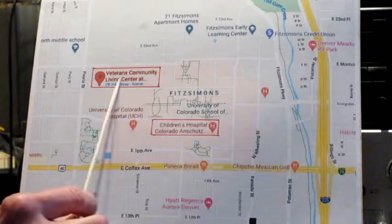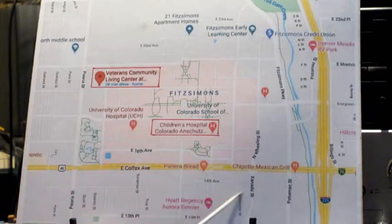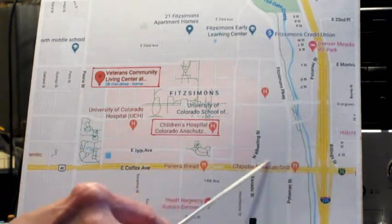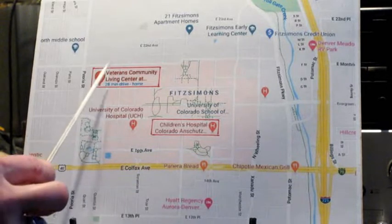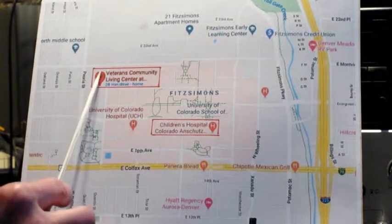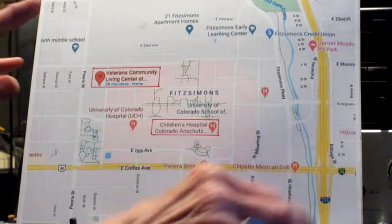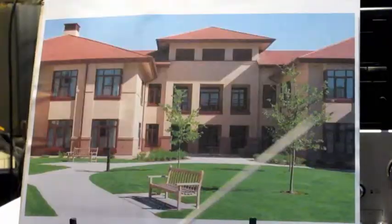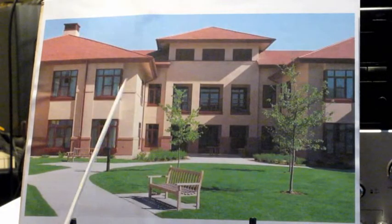Okay, this is where it is. It's the Veterans Home. This is the campus that Children's Hospital is on. This is the Highway 225. This is Colfax. And the Veterans Home faces west, and it's very near the edge of the campus. This is the exterior facing west of the Veterans Home.